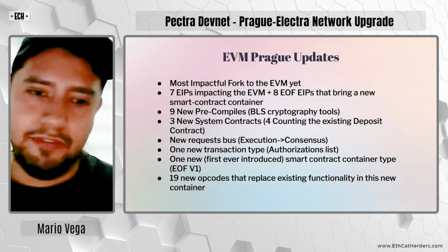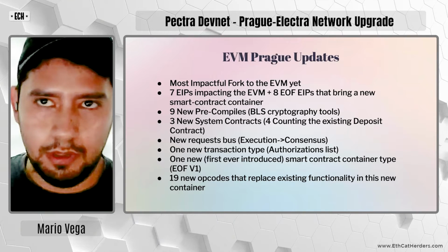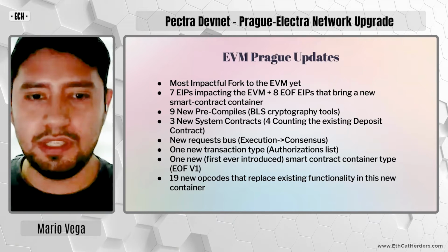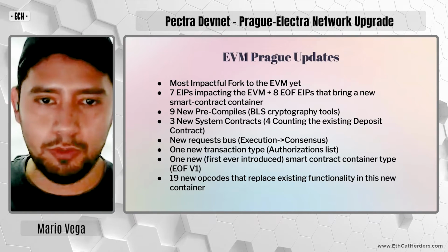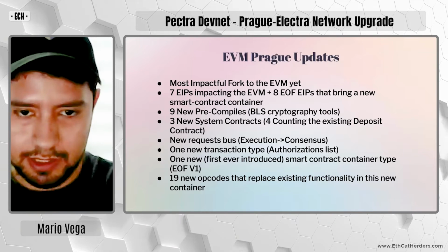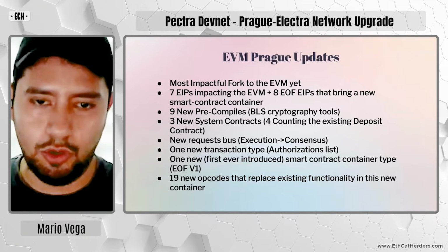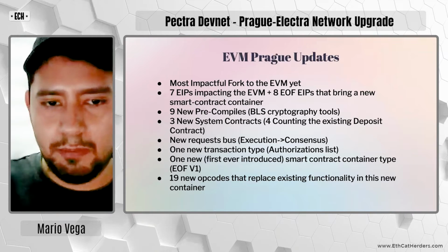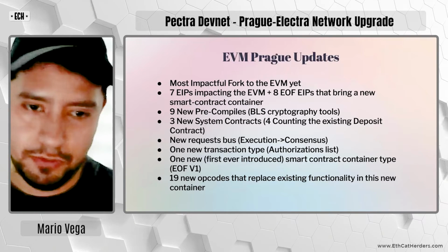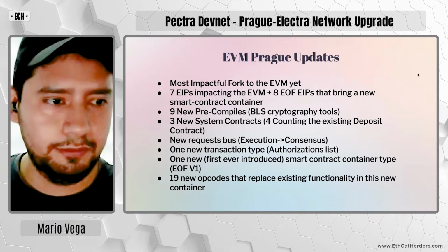And yeah, separate from EOF, we have 0 new opcodes, I think. And for EOF only, this will introduce 19 new opcodes. Basically, they re-implement existing functionality, but now in the EOF world. Some contain more restrictions, some contain new functionality, which I think is very useful. But we'll talk a little bit about that in a following slide.